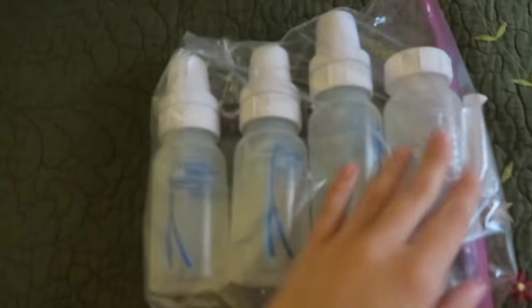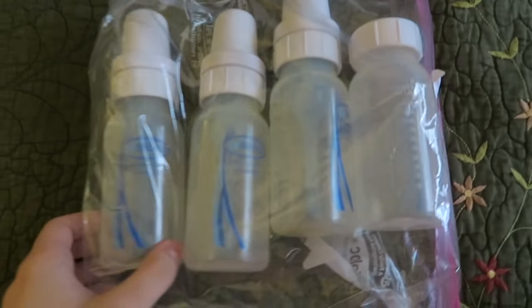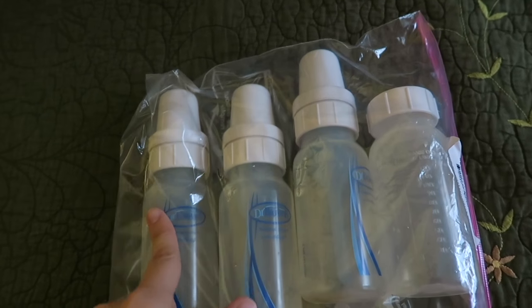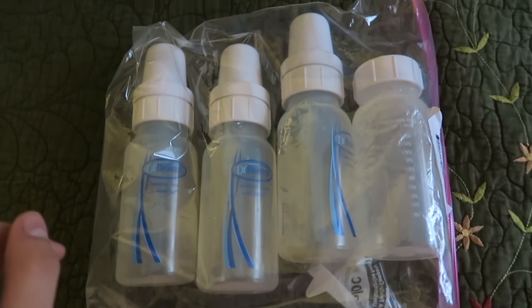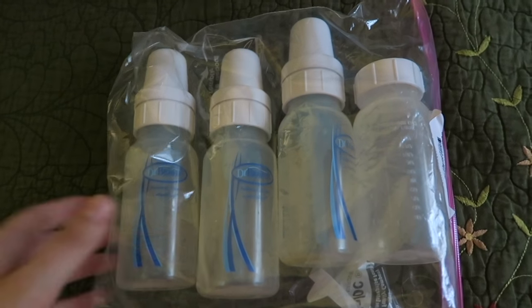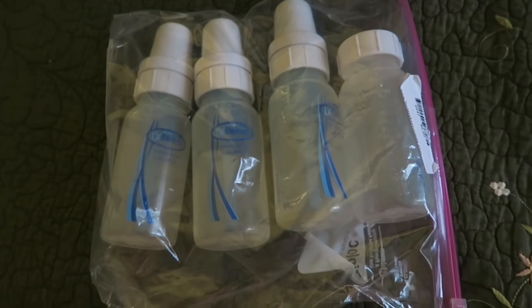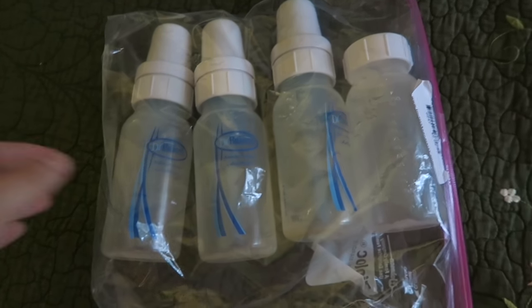So now the next thing I got at that sale was this bag of Dr. Brown's bottles. And all of these have the nipples on them and they're in good shape. So this was $3 for the whole bag, which was really nice. Because it was $6, but since it was half off, I got it for $3.